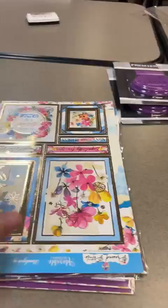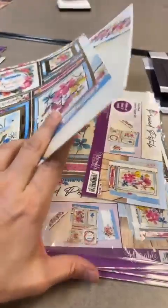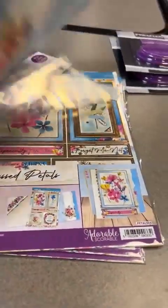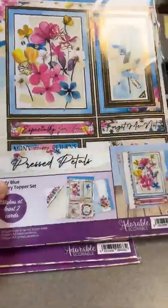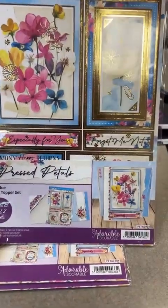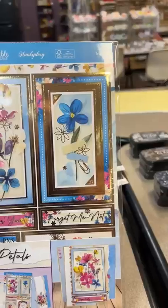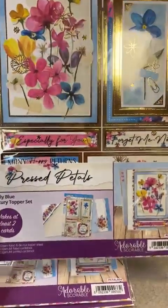And then last but not, I guess we got one more thing to show in this order, but last for the little card toppers, these here are called Pressed Petals. And again, it is by Hunky Dory. Hunky Dory does these great little layer cards. They already have your foiling and everything built in. I know a lot of you that watch the lives are huge fans of Hunky Dory, and then they always do different ones. Oh, and I guess this one is called Truly Blue, but if you say Pressed Petals or Truly Blue, we'll know which one you are talking about.